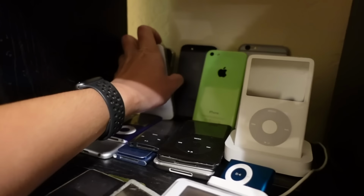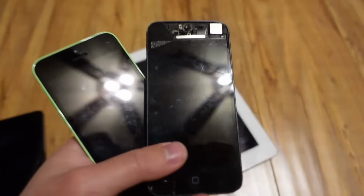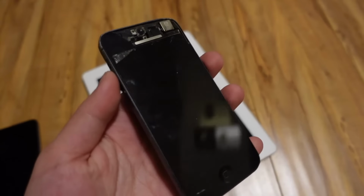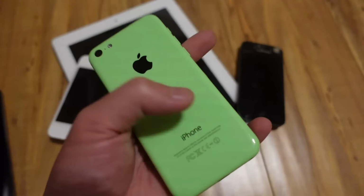iPhone 4 and iPhone 4S, they were like $10 on eBay, so I said why not? iCloud locked iPhones I got for super cheap at a college surplus store. This one's actually still fully functional despite the condition it's in. This one's basically perfect, just iCloud locked. iPhone 6, I forgot the backstory.